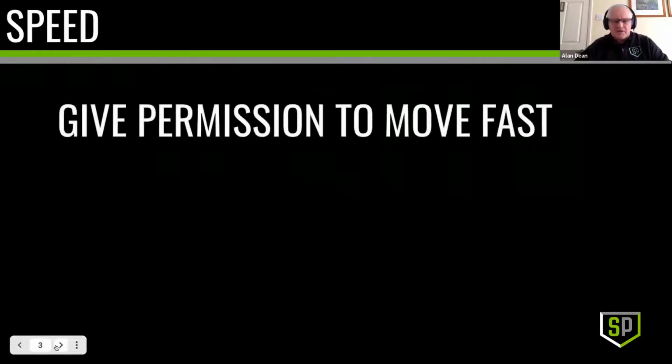So if we take the first tenet, the central tenet, that main pillar, speed. And as Will mentioned earlier, this is a phrase that we utilize. We want to give permission to move fast. And it sounds a bit esoteric to give somebody permission to move fast. But often, children, young people are not sure as to how and when they should be moving quickly. So we're going to delve into that a little bit deeper.